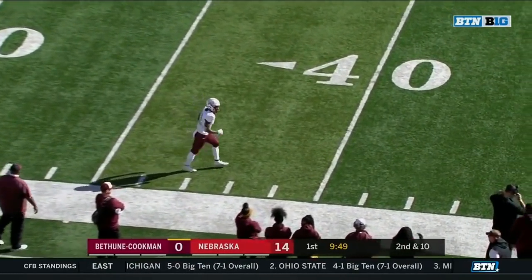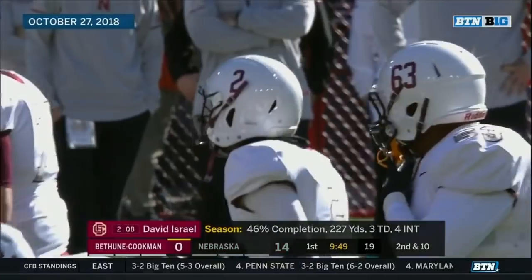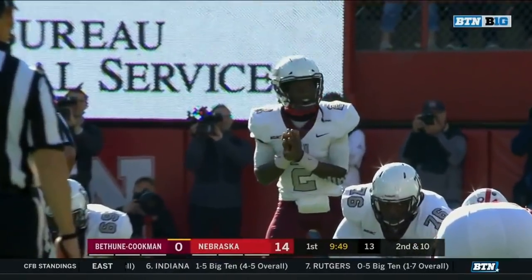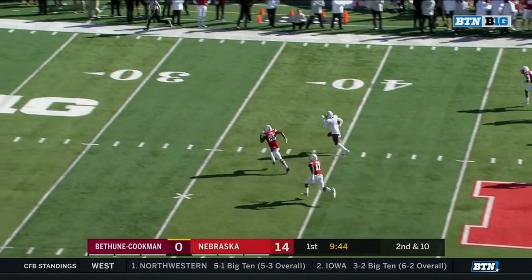Israel just throws it away. That is not his strength. David Israel is not known as a passing quarterback. When they go with play action, if he sees a wide open receiver, he'll throw it. If not, I think he'll tuck it and run it. More picks than touchdowns this year. You saw his numbers. Israel back to throw, but into the open space.